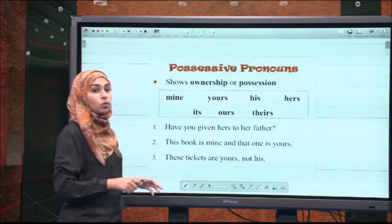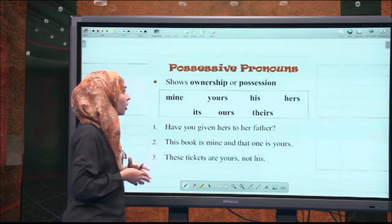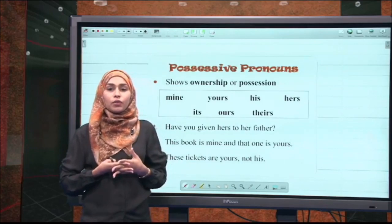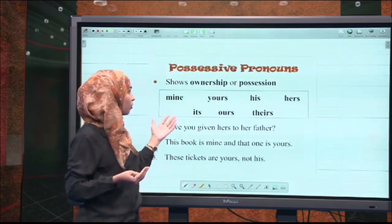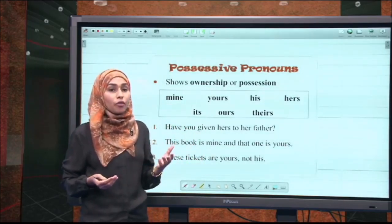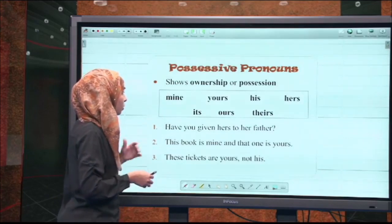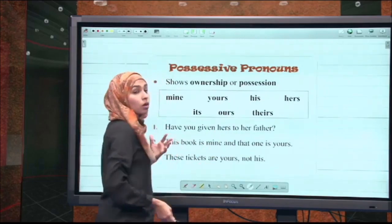Let's now move on to possessive pronouns. Now, possessive pronouns, and shortly we're going to come across possessive adjectives, right? They're very closely related, so it's very easy for you to be confused. So pay attention to our list of possessive pronouns, and then, of course, to the list of possessive adjectives. Now, when we hear the word possessive, we're already thinking about ownership, right? You own something or somebody owns something. So possessive pronouns show ownership or possession.